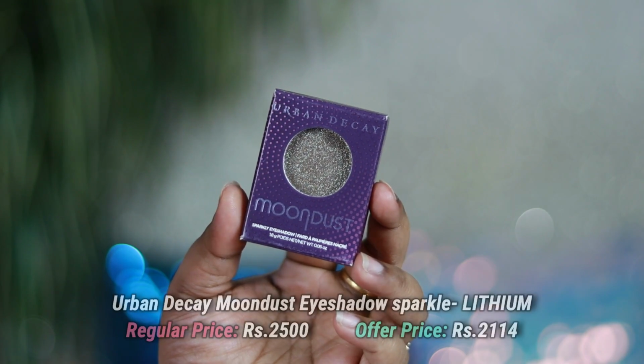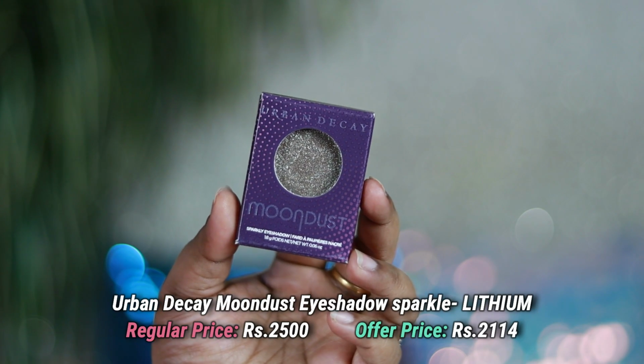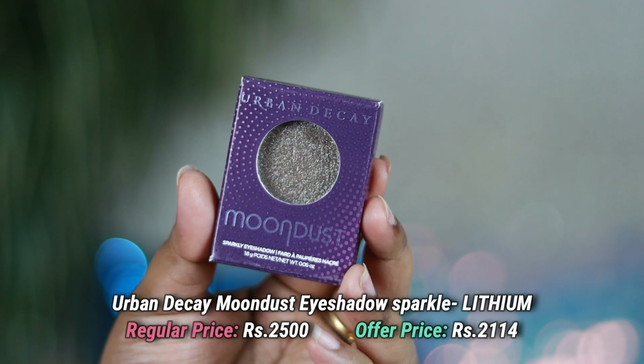This I picked up from NYKAA, and it's way too expensive, to be honest, but this made me super happy when I first swatched it, when I first received it. I was the happiest. Yes, this is the product I'm talking about. It's from Urban Decay. I picked up the Urban Decay Moondust Sparkly Eyeshadow in the shade Lithium, which comes in a packaging like this one.